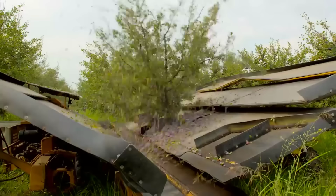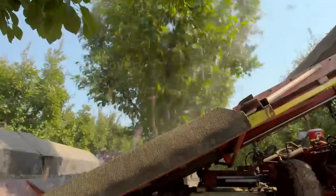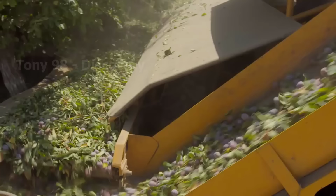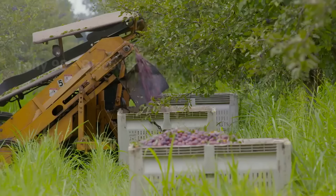This is the process of harvesting plums on a farm in the state of Florida. These plums will be used to make prunes. Billions of plums after harvest will be sent to factories to pack or produce prunes.